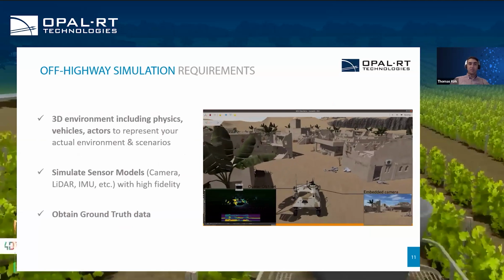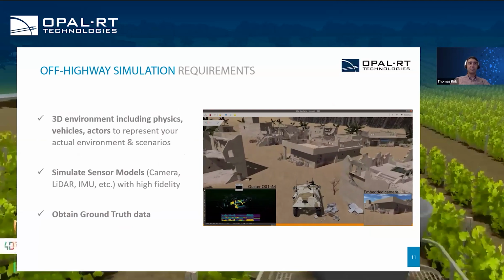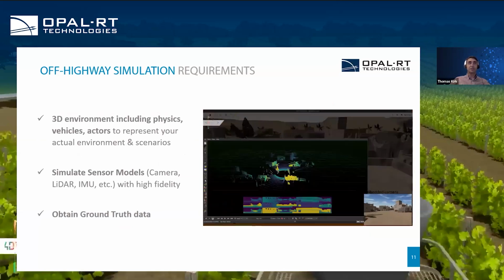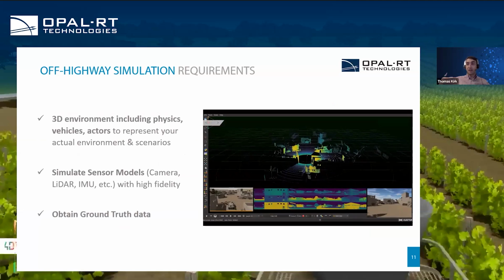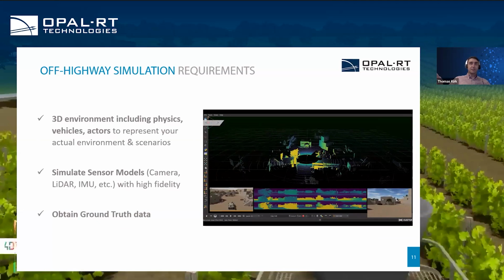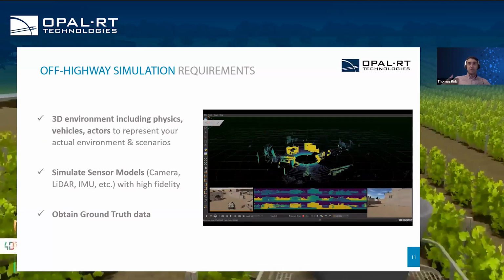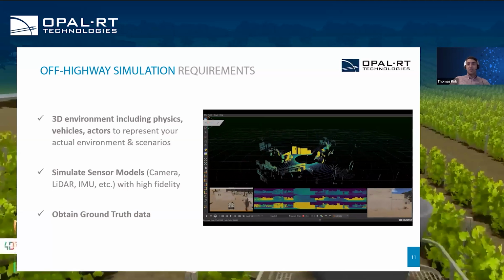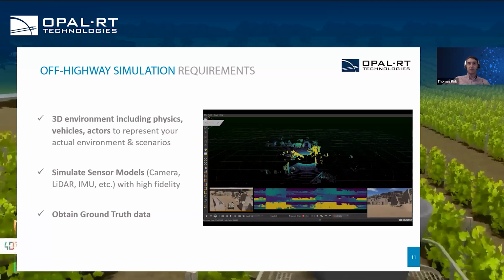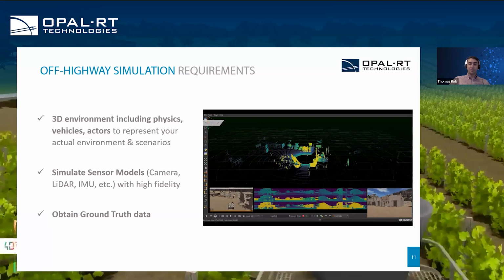So what are the requirements? There are several. One of them is for sure a 3D environment where you can actually simulate the physics, vehicles, and actors to represent your scenario. We need to be able to simulate sensor models, as shown in this video, especially with high fidelity to replicate reality. And we need to obtain ground truth data. When we're working on machine learning algorithms, that ground truth data is extremely helpful in training those algorithms.